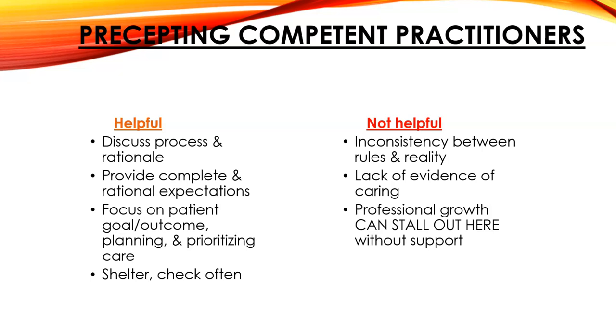So what is not helpful for this level of practitioner is to have inconsistency between the rules and reality. They also want to make sure that the area that they're working in is a caring environment. So if they don't feel like people care about them as an individual or care about the profession as a whole, that can really be a problem for this level of practitioner. They really want to see the whole picture, and they want to feel that caring environment.